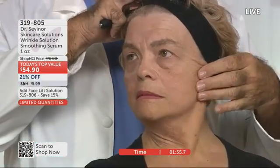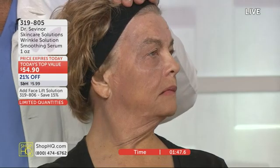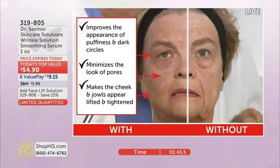Wow. Look at the amount of loose skin. Now we'll turn her head. Look at the contouring. Look at the jawline, the chin, the cheek. The eyelid is lifted, firmer, and smoother in 3 minutes. It improves the appearance of the puffiness and the dark circles. It minimizes your lines and pores. It makes your jowls appear lifted, tightened, firmer, and younger in just 3 minutes' time.